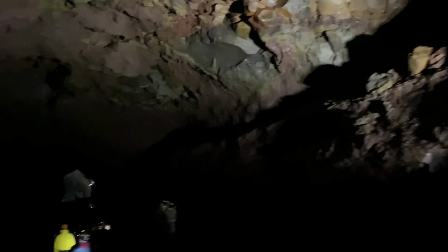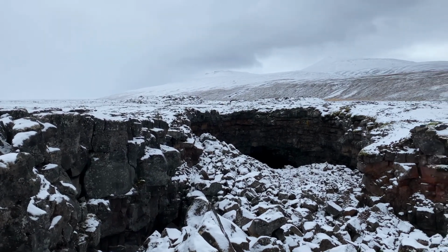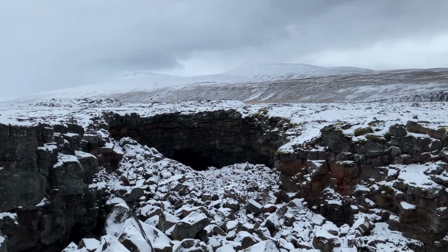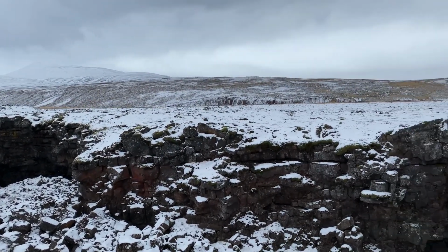If you're planning to reserve a Silver Circle tour, I highly recommend making sure you select one with a tour of the Velveer lava tube. It is not every day you get to venture through a lava tube.